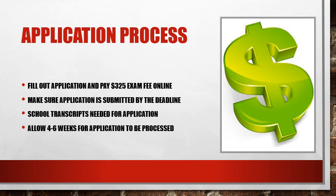So once you start filling out the application, you need your school transcripts, so those have to be uploaded. And there's also a $325 exam fee to fill out the application, which is paid right online when you do it. And then obviously make sure that your application is submitted by the deadline. And once your application is submitted and processed, allow 4 to 6 weeks for that process to happen before you can schedule for your exam.